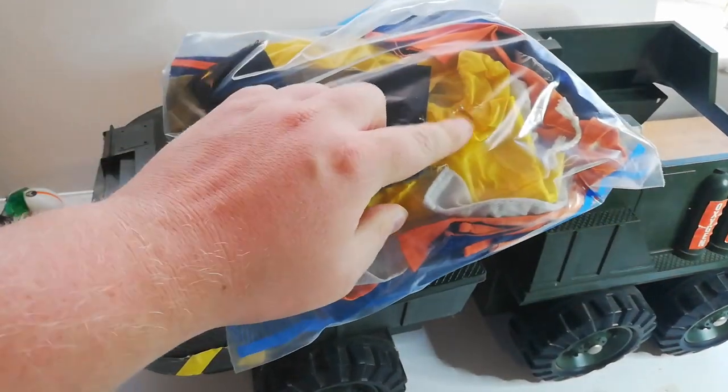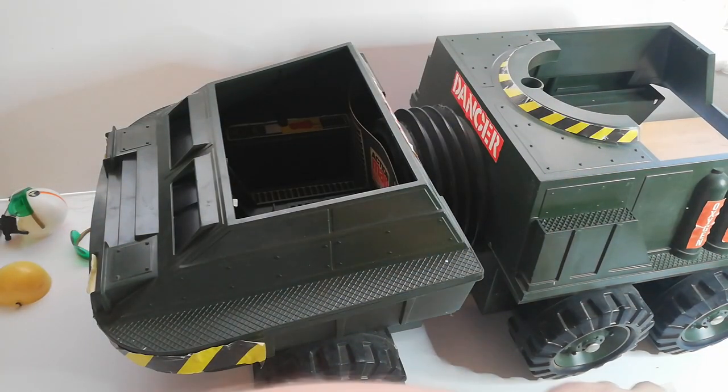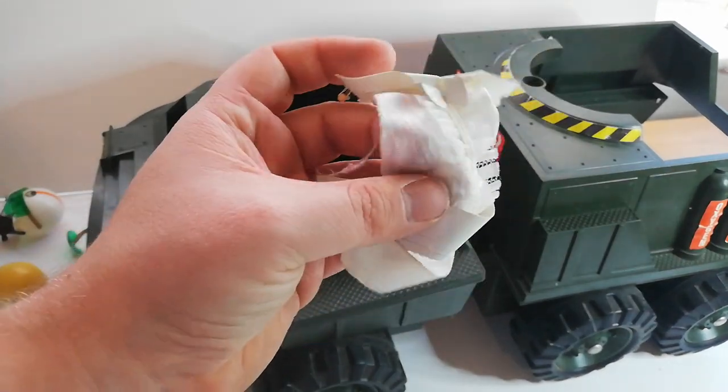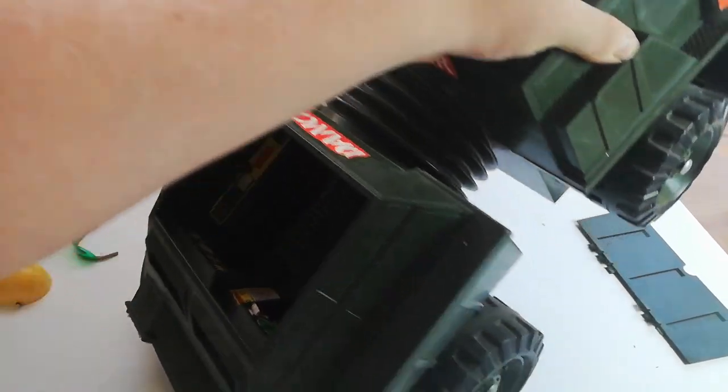I imagine that's the RNLI outfit. It's a really weird cloth. Oh, it's like a little bit that goes around your waist. So this is missing a few pieces and it's a bit broken. But overall, I can probably fix this up quite easily.